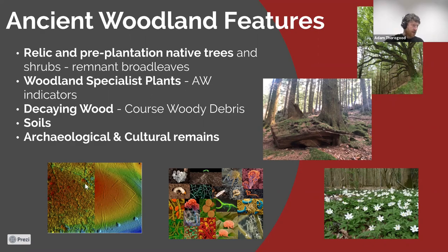There's a LIDAR picture here where you can see a topography brought out by the LIDAR scanning image. You can see that there's a boundary, like an ancient wood bank all the way around this site, which showed the old boundary, which you can't see if you look at the canopy layer. So these are really important features.